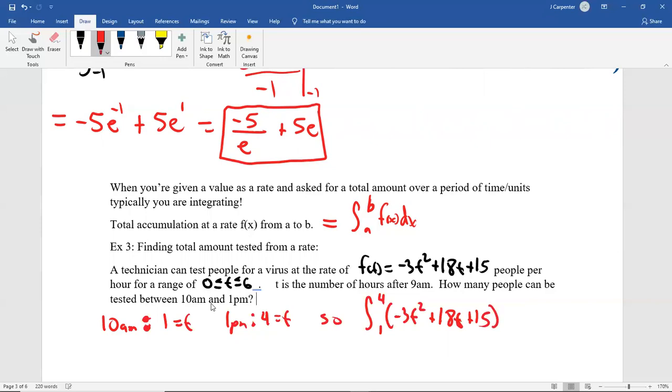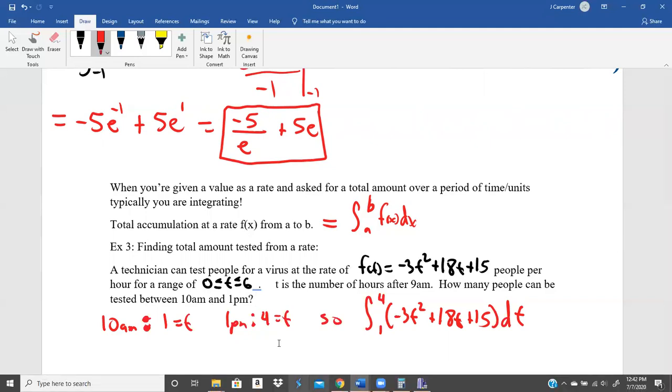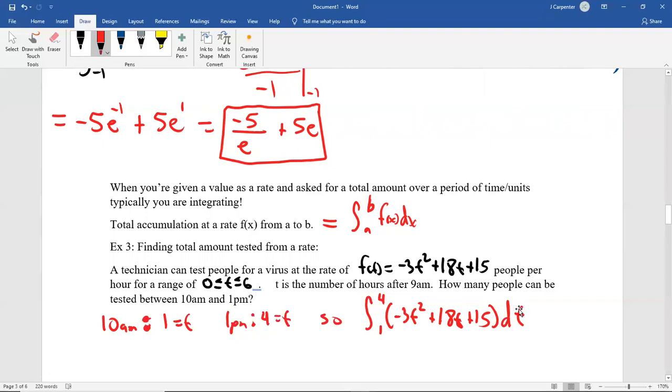Now I'm not doing this over dx. These variables are t's, so we're integrating over t. Remember, this dt basically counts as the width, the function counts as the height, and this integration symbol says we are adding infinitely many rectangles from 1 to 4. Where again, the parentheses is the height, the dt is the width.